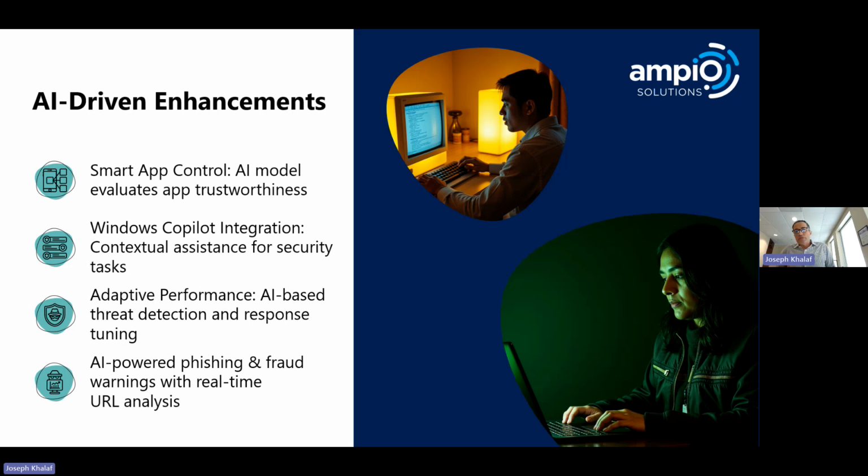Of course, all the rage is AI. I get it. And Windows 11 does actually incorporate a lot of AI for security. Smart App Control is an AI model to evaluate app trustworthiness. Windows Copilot integration is built into the operating system, for those that are looking into or have already invested in Copilot and Microsoft 365.